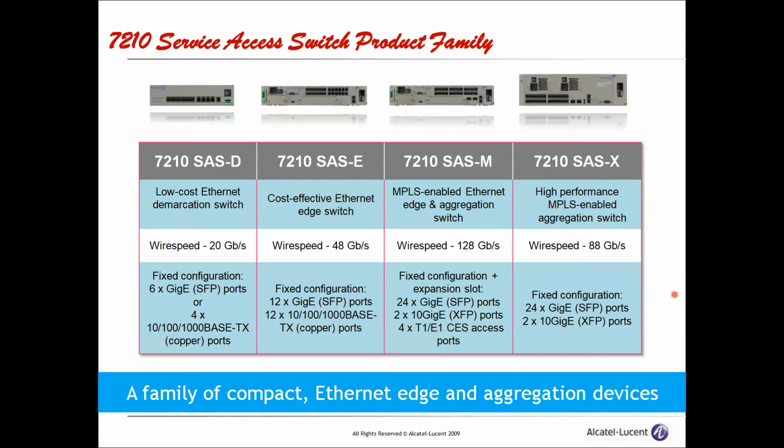And then we go to 7210 service access switch port product family. So basically these are switch ports: a low cost Ethernet demarcation switch, cost efficient Ethernet edge switch, MPLS enabled Ethernet edge and aggregation switch, high performance MPLS enabled aggregation switch. So 7210 SAS-D is good for SOHO, small office and home network. You can use it there, and the capacity which it provides on wire speed is 20 Gbps. It has all fixed configuration, fixed port and slot. So 6 Gbps SFP is there, and 4 fast Ethernet or gigabit Ethernet copper wire ports are available. All right.